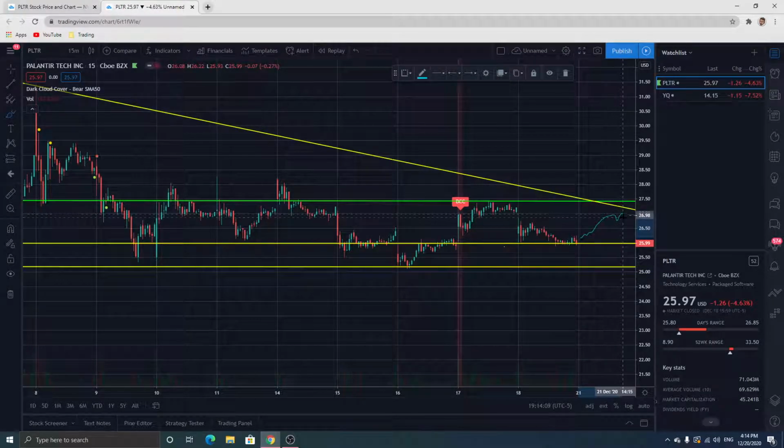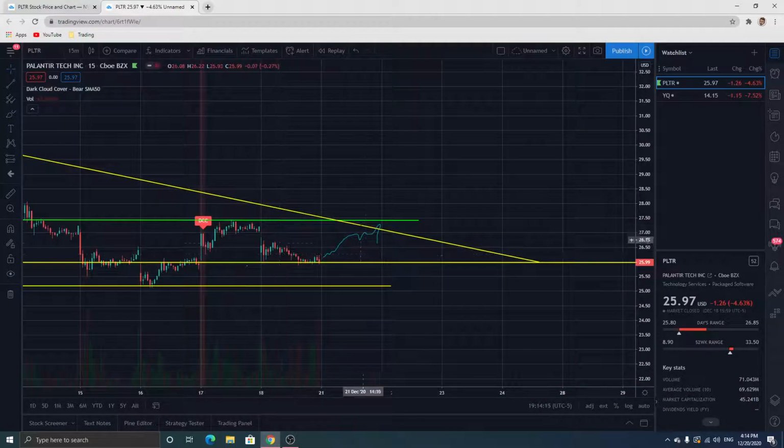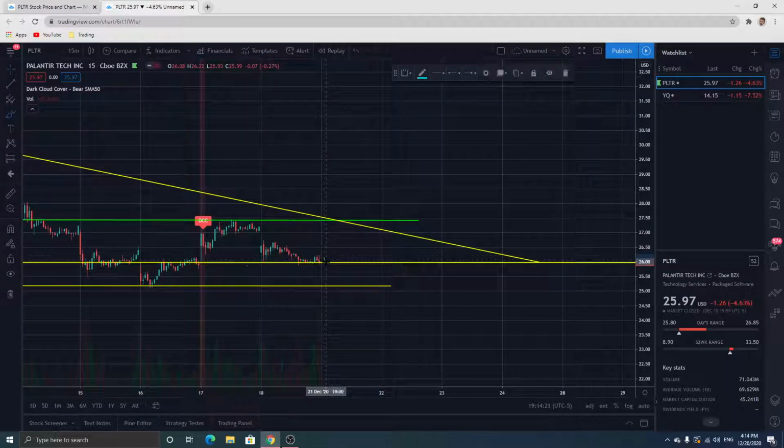It's going to do that. Going to go back up, right? And then let's remove this again. It's going to go up, stay up in this line, up again. You're going to go back down and consolidate in this area again.